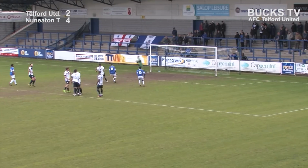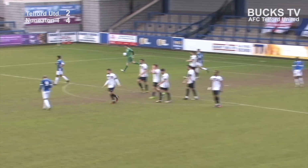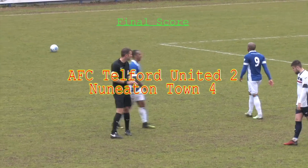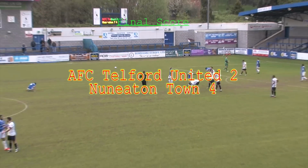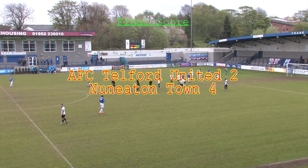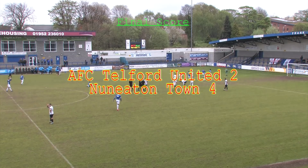make it 5. Free kick taken by Chambers, held by Burton, and that is the final whistle from the referee. And Telford have gone down to home defeat here in their penultimate home game of the season.